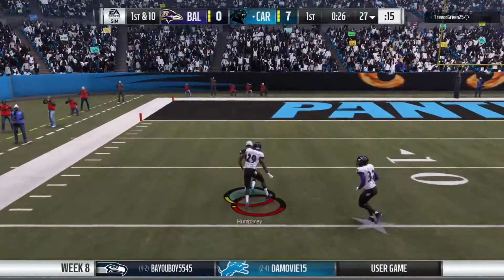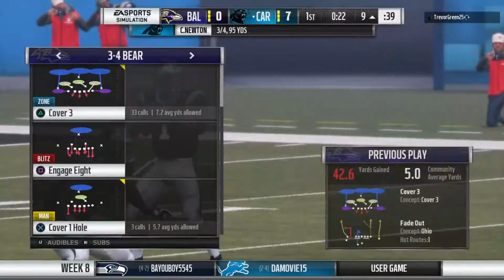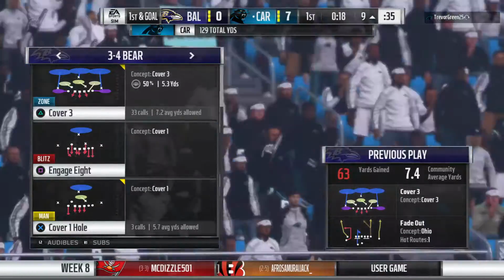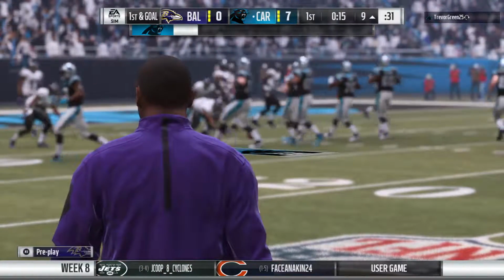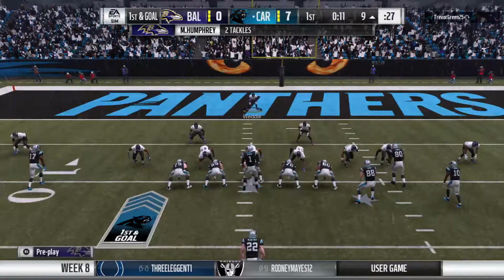That's caught inside the 20, and he is taken down deep in Baltimore territory. A big play there for the Panthers. 63 yards. A first red zone opportunity for the Panthers thus far. They're looking at a 1st and goal from about the 9.